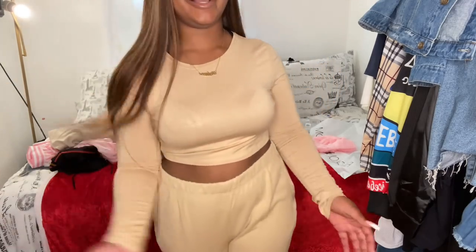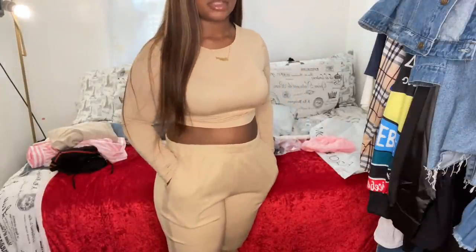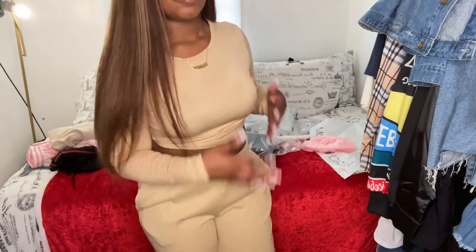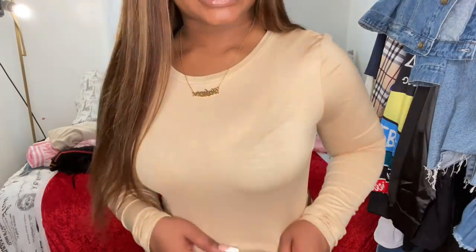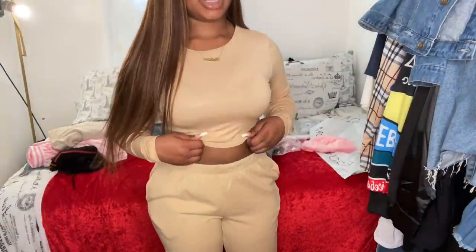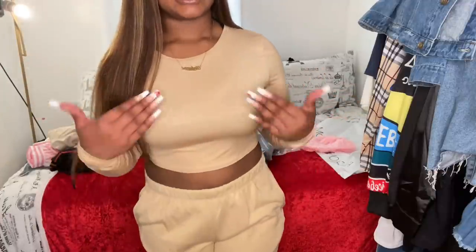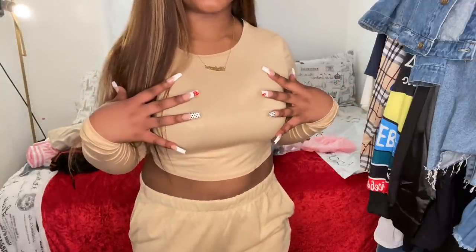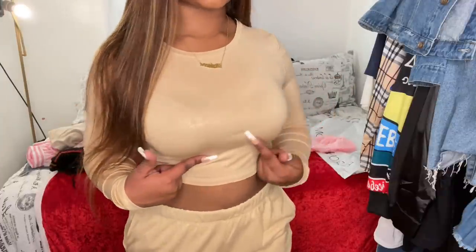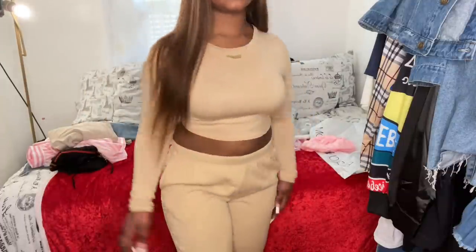Okay. But no, this is really comfortable. I really like it. It fits perfectly. I love how it fits. I love how it looks, everything. I have on a black sports bra, or black bra in general. I feel like if I did it, it would be kind of see-through, because I don't know why, through my camera, it looks kind of see-through. Like, I feel like you can see, but other than that, this is really cute.